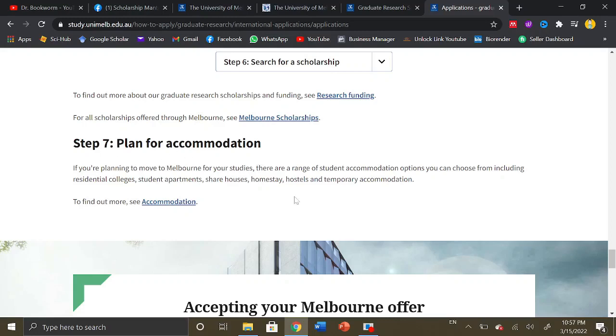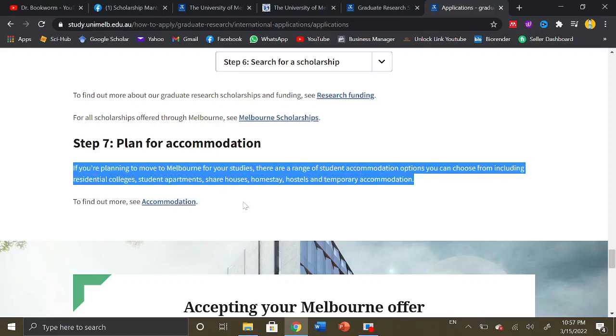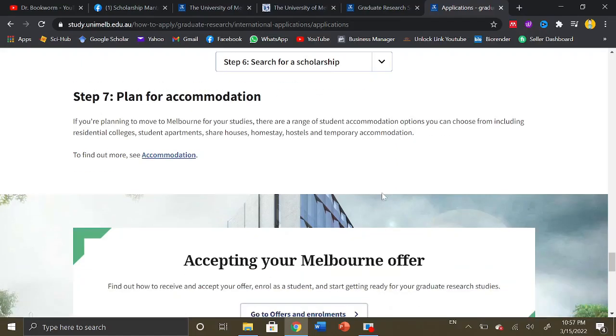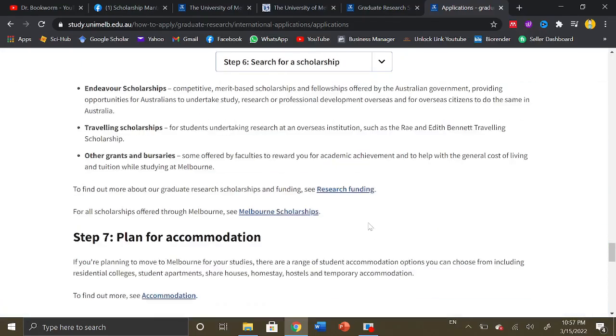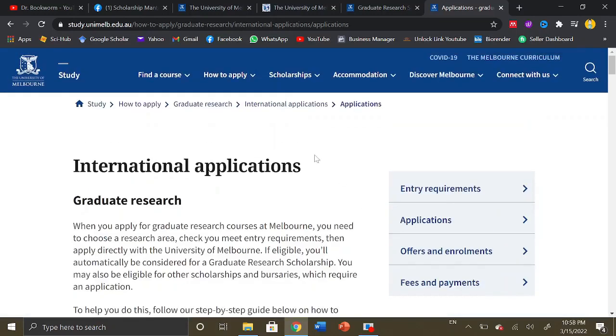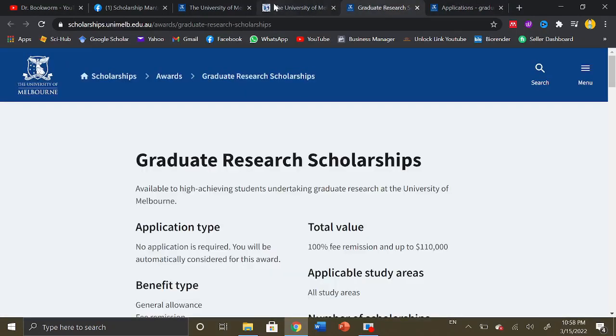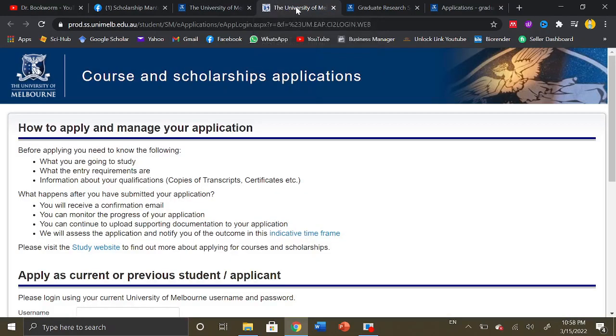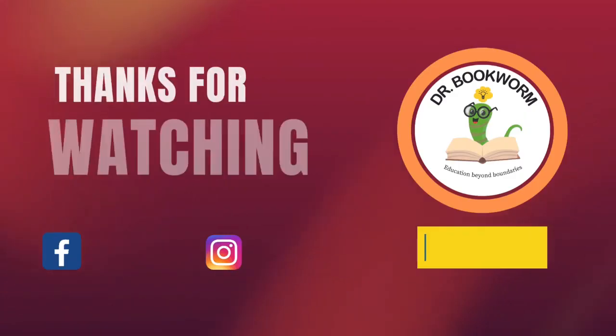Plan for accommodation. Once you are selected and have your offer letter, you can simply accept it and then plan your accommodation in the University of Melbourne. So I think we have discussed all the details about the available scholarships, eligibility criteria and process of application at the University of Melbourne. If you still have any confusions or queries, feel free to comment down below the video and we will definitely try to help you out.